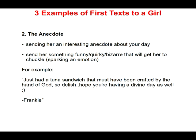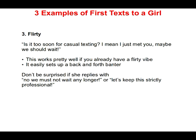Number 2, the anecdote. Here is another thing you can do. Send her an interesting anecdote about your day, and then glorify it by exaggerating and being funny about it. For example, "Just had a tuna sandwich that must have been crafted by the hand of God. So delish. Hope you're having a divine day as well." The first part is a little exaggeration to make her laugh, while the second connects with her by wishing her a good day.